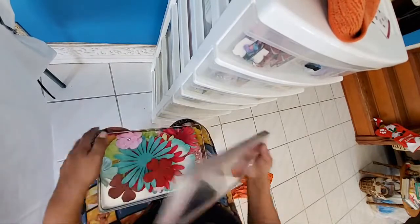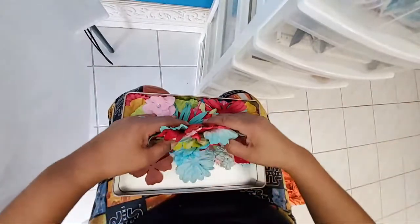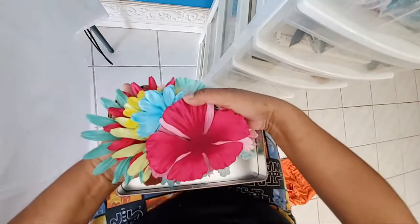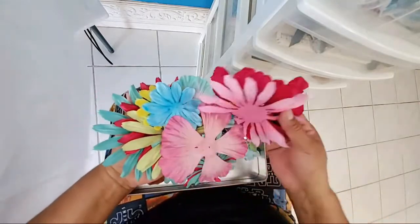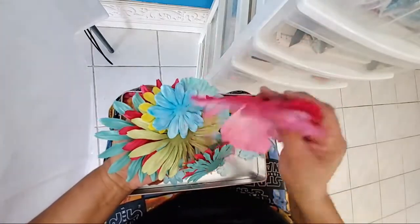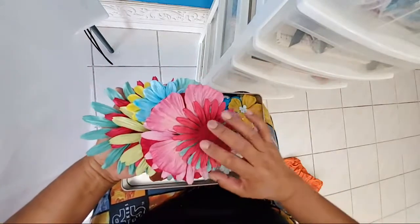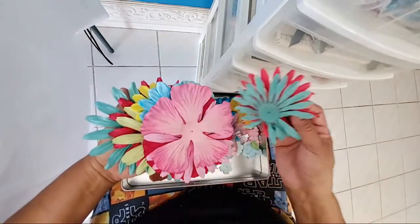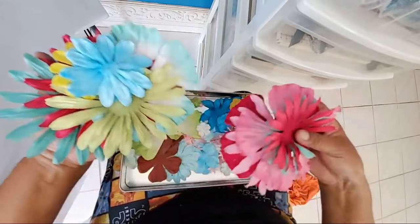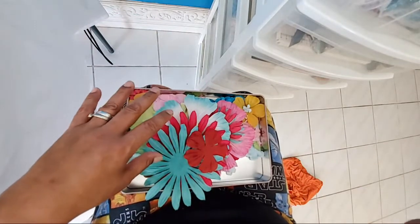I think I'll keep these in here because they do take up most of it, and there's some big ones here. I don't know that I'll ever use them. It's so pretty though. I have to find a use for these big ones. I guess it could be like the front, like the cover, right? They could want a cover. The cool thing is that you can layer them and all that. So yeah, I think I have to leave the Prima flowers right here where they are.